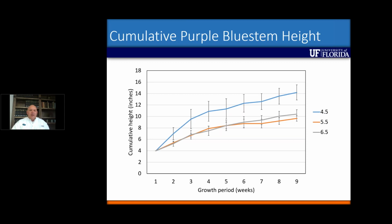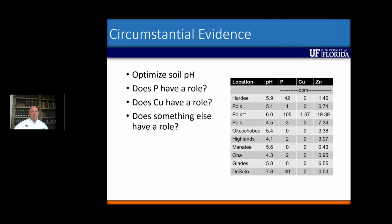At purple bluestem, this was here at Ona. We actually took soil from the field and amended it with lime to get different levels of soil pH, and then we transplanted purple bluestem seedlings into these pots and measured their growth and height for 9 weeks. And basically what you see in the blue bar is we have taller plants where the pH was more acidic, but as we made that soil more alkaline and increased the pH, the height wasn't nearly as high as the low pH soil. So pH does have an impact on some species, but probably not all of them.